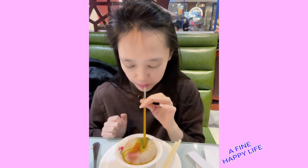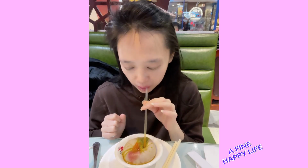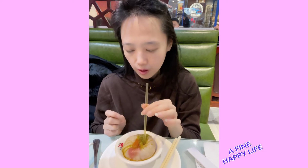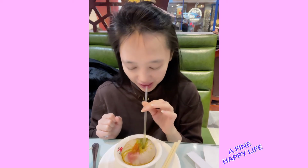Have you ever had soup dumpling like this? From a straw, slurping it. Huh? I make my own rules when I eat. Oh, the warm soup is so sweet. You can taste the crab meat. It's oh so delicious. It's amazing. So good.